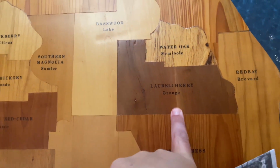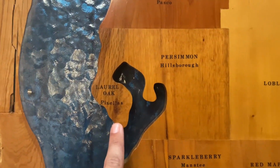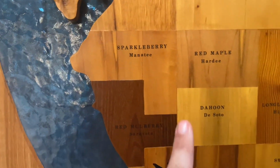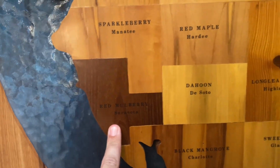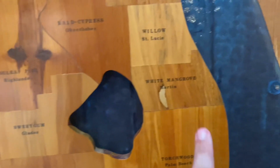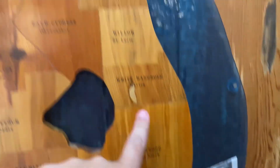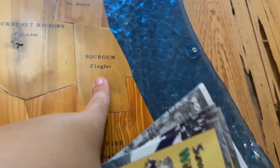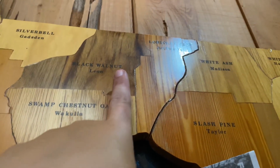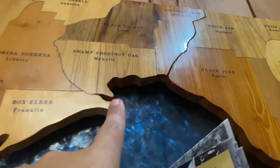That's where I'm from. That's where my parents live. I used to live there. I went to college there. My family lived here, and here, and here, and here. That's where I live now. That's where I go to the beach.